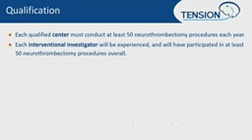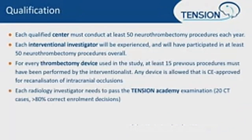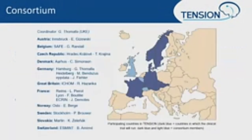Key issue is also that we expect some qualification from the participating centers, not very surprising, and we don't want to do experimental treatments within the trial. So we expect at least 15 previous procedures with this specific device that is to use. And this is the consortium here.